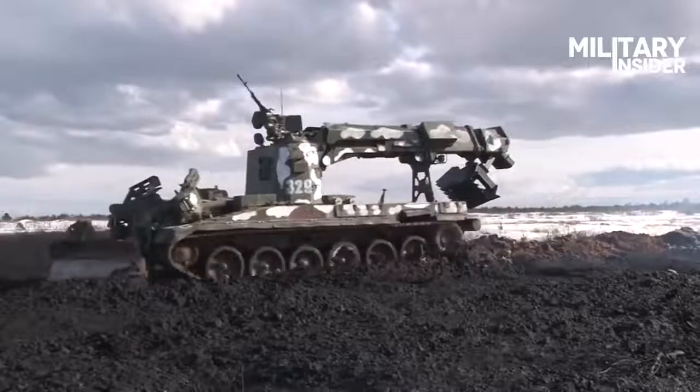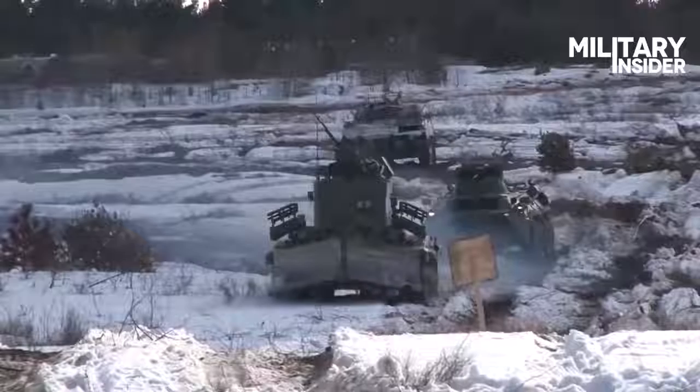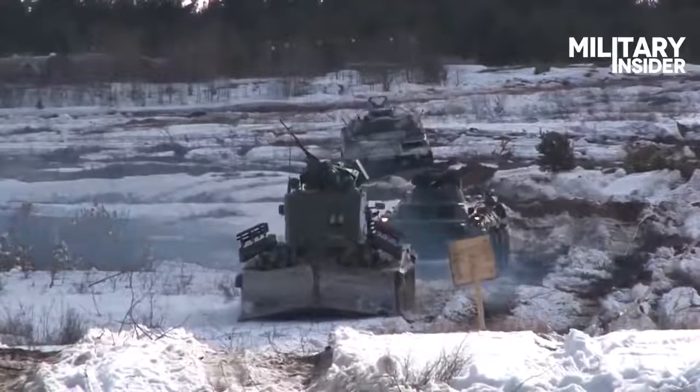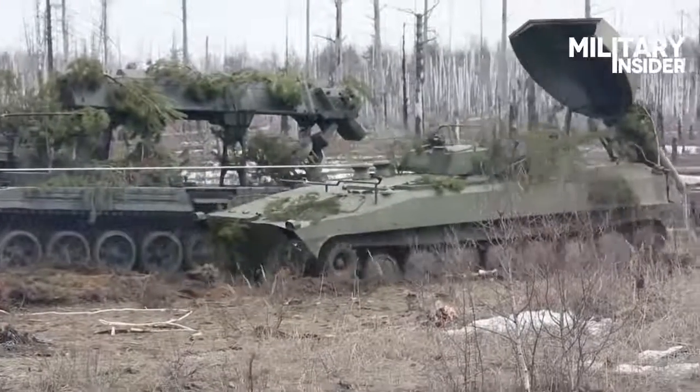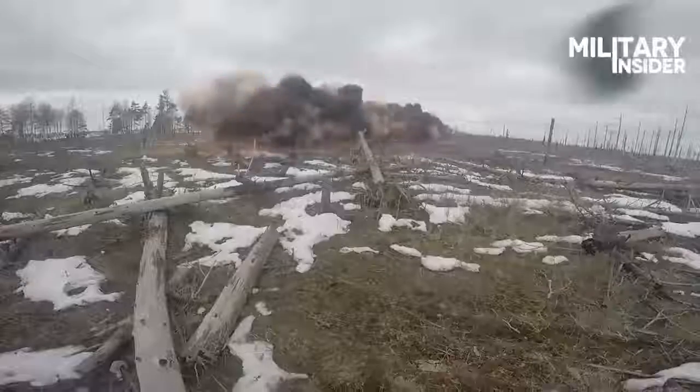To deal with mines, the Russian army deploys specialized units riding in equally specialized vehicles packing powerful countermeasures. One of these countermeasures has a secondary role, wantonly blowing up entire city streets.